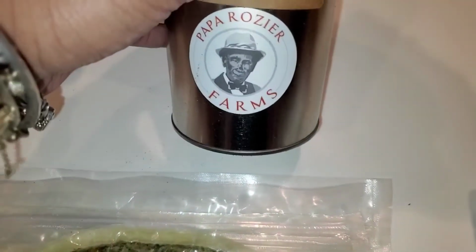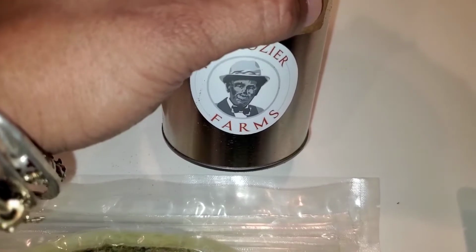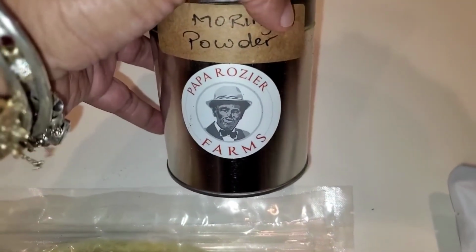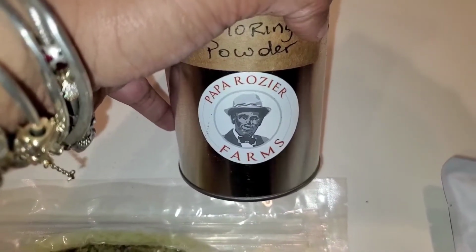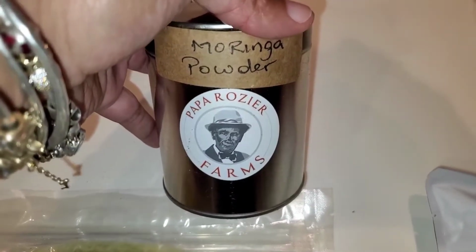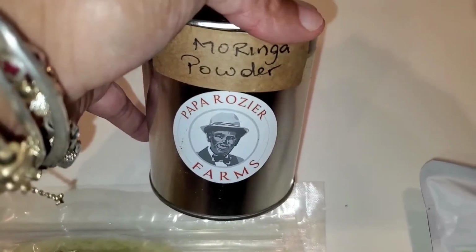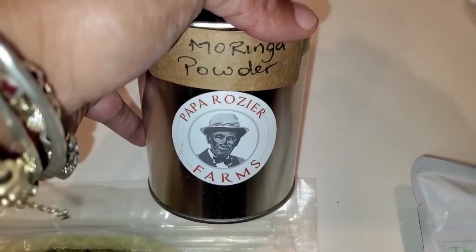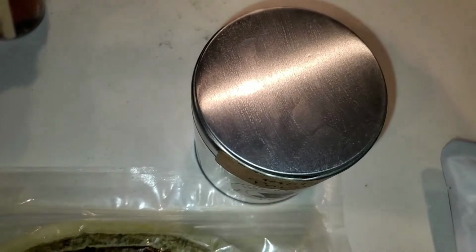And then next is Papa Rozier. Y'all know I bought their castor oil and moringa oils for my face and my scalp. I do like them. Black owned. They have a farm in Haiti and their store is in Brooklyn. They ship their moringa beans, their castor oil beans and all of that from their farm in Haiti, and they press the beans in their store in Brooklyn. They ship really fast. I do like their products.